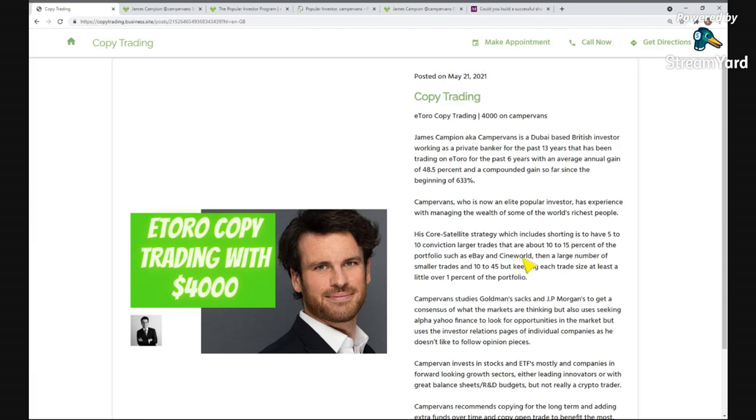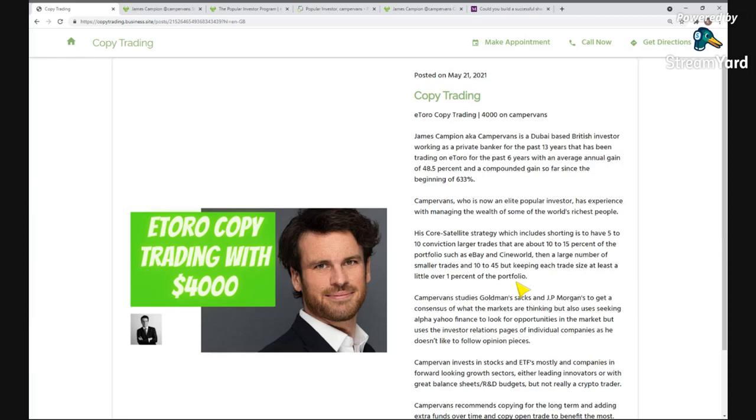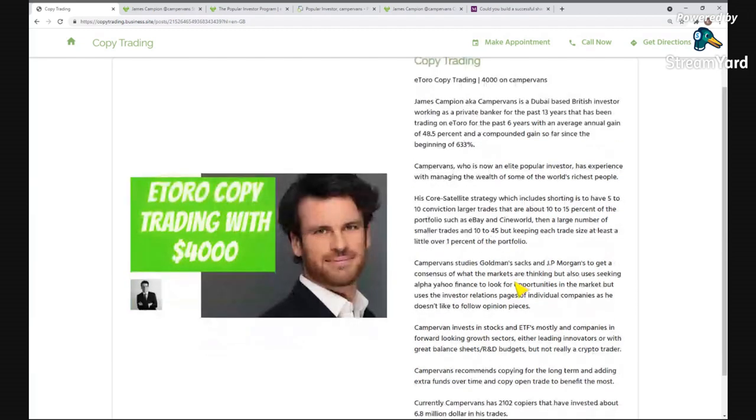The rest of his portfolio is the satellite strategy, which is a large number of smaller trades that he's more proactive with. He's watching these more, and buying and selling these more than he would the core stocks in his portfolio. But he's keeping these trades at least over 1% of the portfolio. So if you're copying with the minimum of 500, you'll be able to copy all of his trades. Just remember to copy open trades when you're copying them.